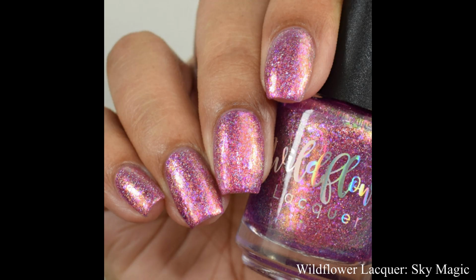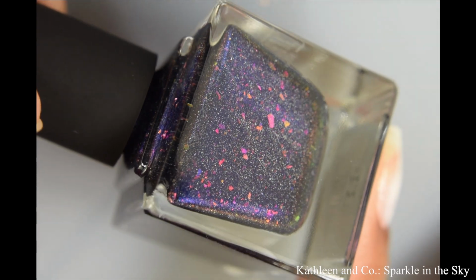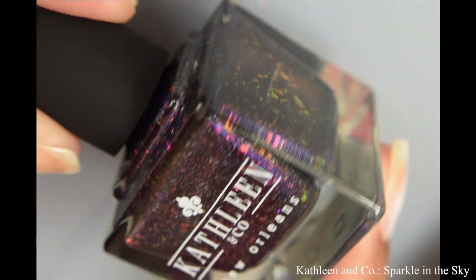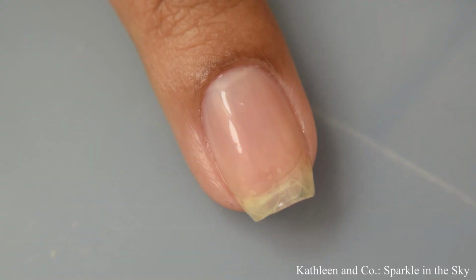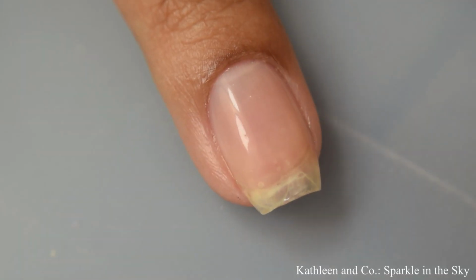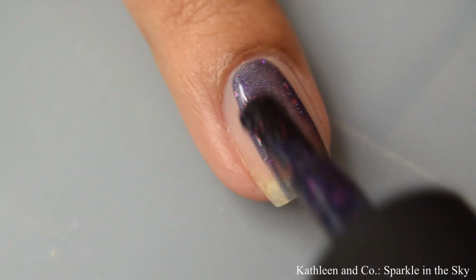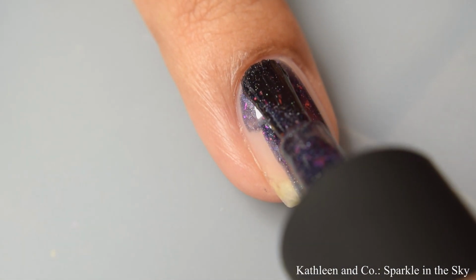Now, it does dry down quite flat, so I'm going to suggest a very good glossy top coat to seal this one off too. And lastly, we have Kathleen and Company. This is Sparkle in the Sky, described as a blackened blue multichrome base with color shifting iridescent flakies and holographic micro flakes.